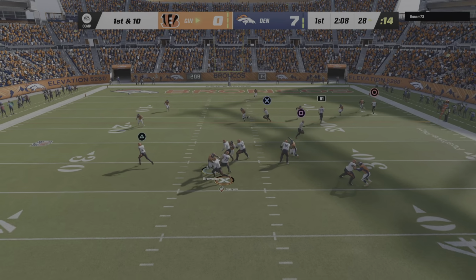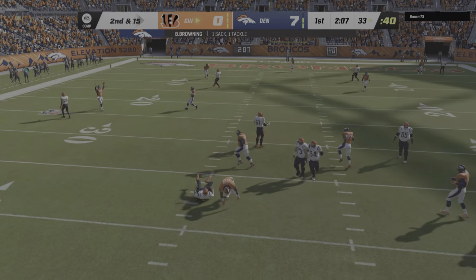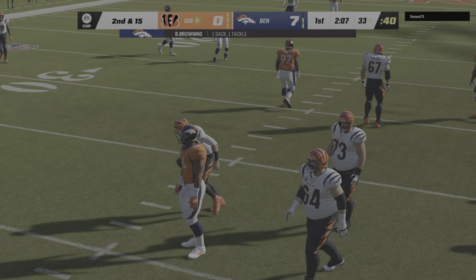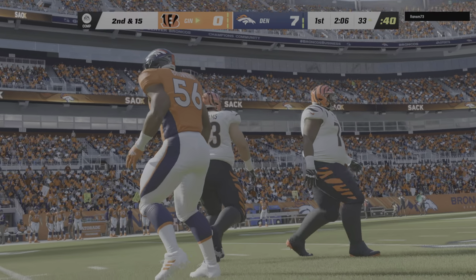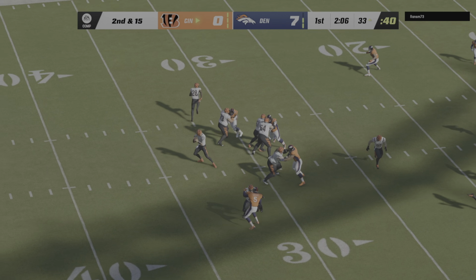Now Burrow on 1st down. And he can't find anywhere to go with it. And he goes down. Baron Browning coming in from that outside linebacker spot, he gets him down. It's a loss of 5.